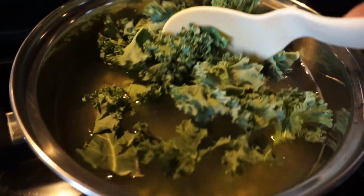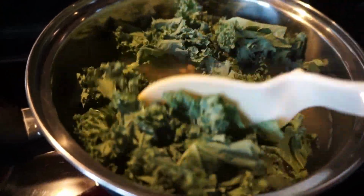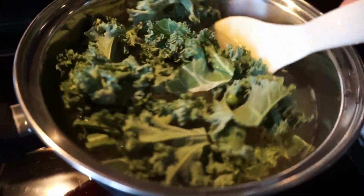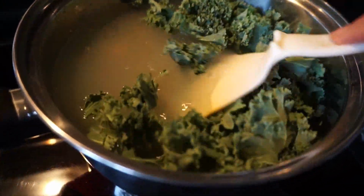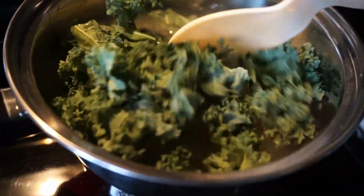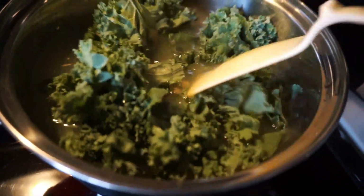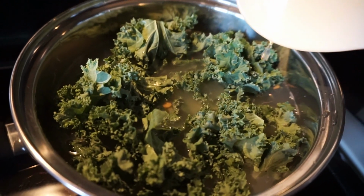So I just have the split peas and the lentils in here, and then I cut up 2 cups of kale because I have fresh kale in the backyard. And then I'm just going to allow this to cook up. I'm going to add some garlic powder, and I'm going to add some paprika. And yeah, I think that's pretty much it. That's all I'm going to put into it and let it cook up.